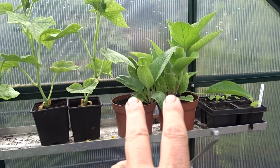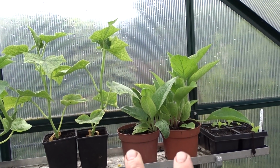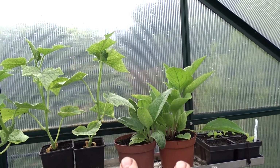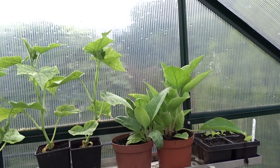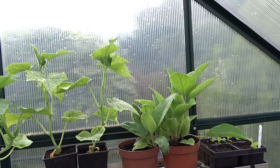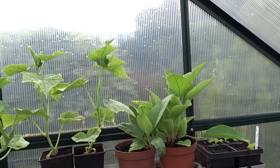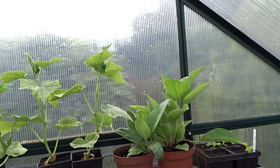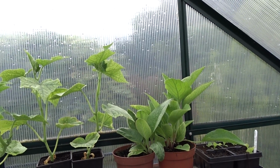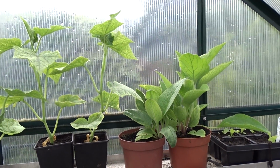Over here is some comfrey. This is Bocking 14. And I've got to be honest, when I bought it off a well-known auction website, and when it came, I honestly thought I'd been ripped off, because there was only a couple of pieces and it didn't look very good at all. I put it into these pots and it has taken quite a while, it's got to be 2 months for it to get something like this. I really did think I'd been ripped off, but as you can see, it's doing quite nicely, so I'm not going to moan.